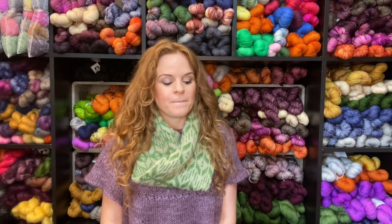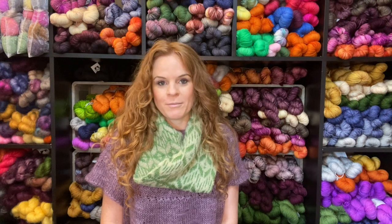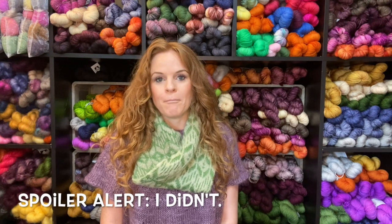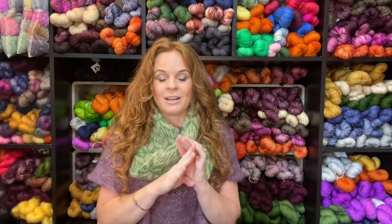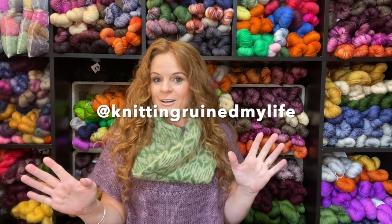Okay, back to the Rhinebeck planning. So my first pattern I actually just finished. It is the Cowgirl Crop by, I'm going to mess up her name, Marl, I believe is how you say it. But I'm going to insert her name and her Instagram handle and everything right here.